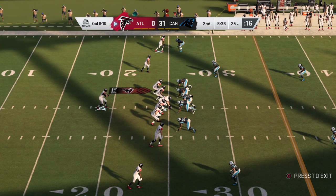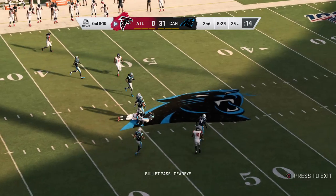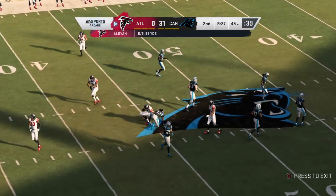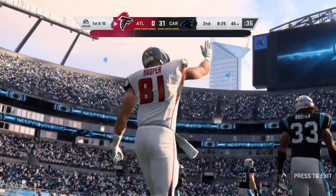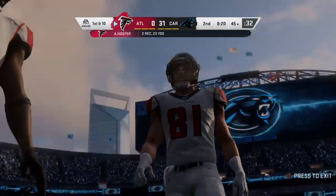Watch the curl, watch the curls. From the shotgun, Ryan. That's caught over the middle, Hooper. And they'll get it all the way up about 5 yards shy of midfield. That one a gain of 20 and a first down.